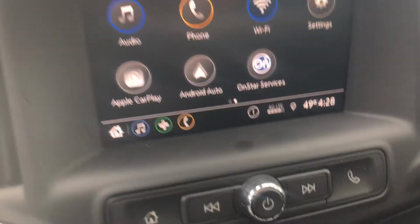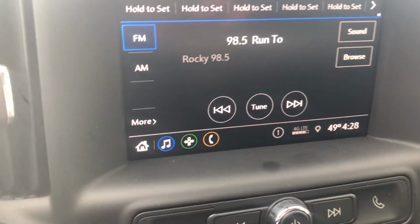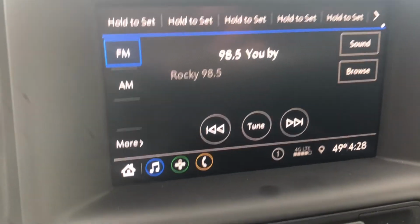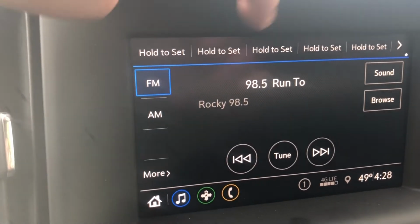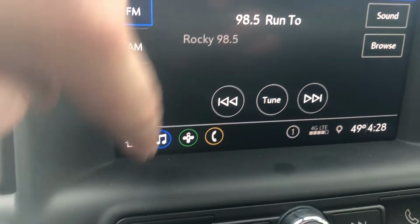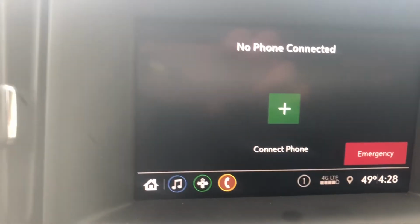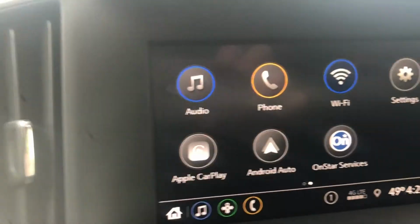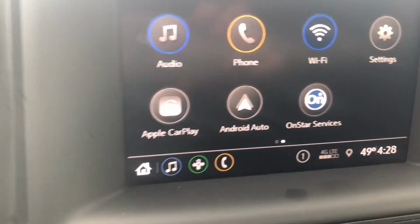Now come right over here, your audio, so your radios. I believe this one just has FM AM radio. You can set presets up here. You can have as many as you want, really. Come right here, your phone, Bluetooth, again another standard feature. Your built-in Wi-Fi, so that's a service through OnStar.